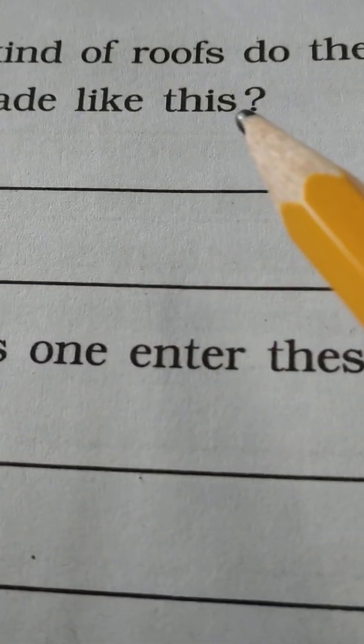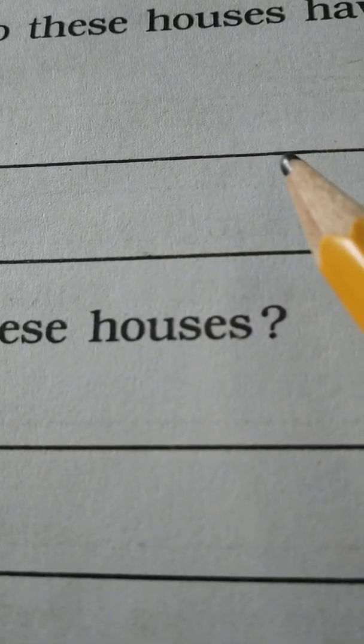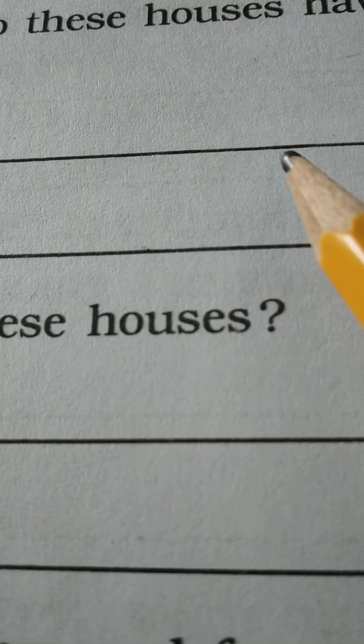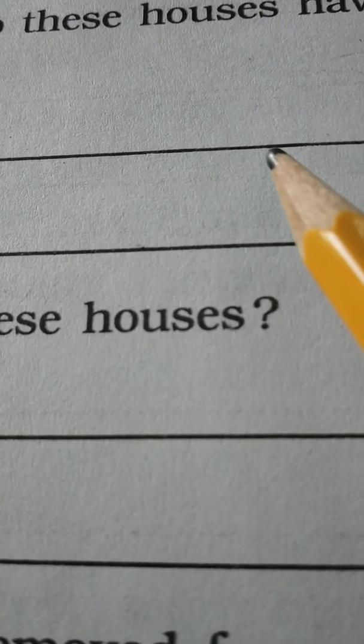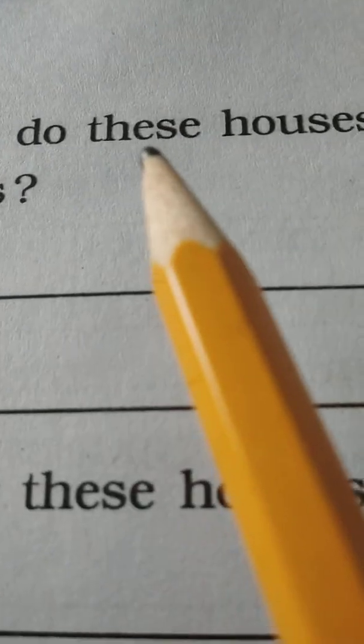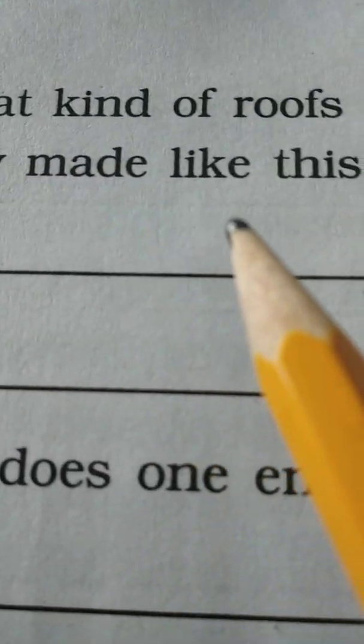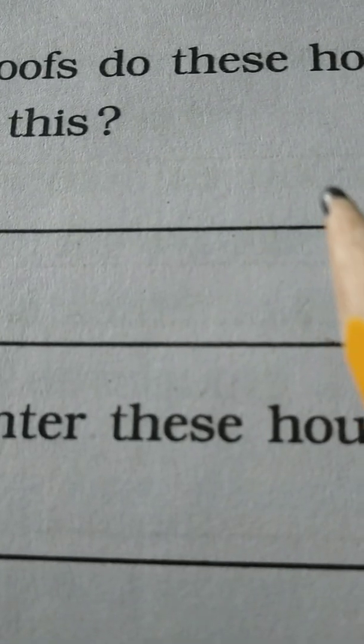Why are they made like this? This helps the rainwater to flow off them. Two sentences. You may do it in one. These houses have sloping roofs because it helps rainwater to flow off. Okay? Let's move to the next one.